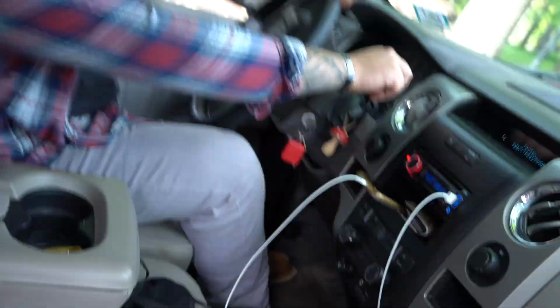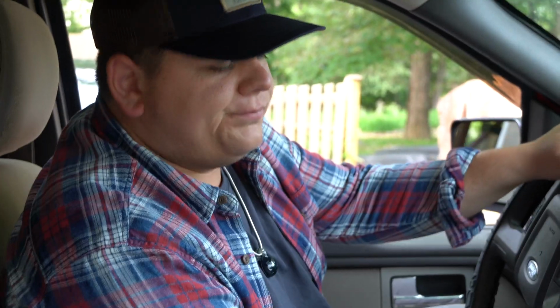To be honest with you, I just rebuilt this Dana 60. You got a Dana in this bad boy? Yeah. This is my stick shift right here. This is park, reverse, all that. No big deal. To be honest with you guys, I don't think there's a better man for the job.